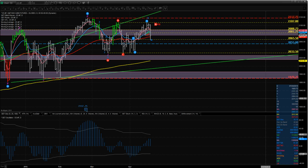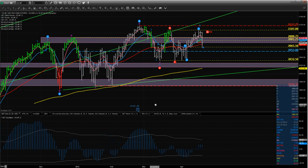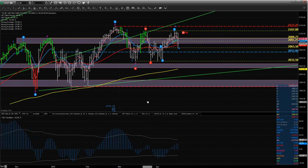What I've got on the screen here is the E-mini S&P 500 futures. Well, it'd be helpful if I got it up there, wouldn't it? Okay, what I've got up here are the futures for the S&P 500, the E-mini contracts.